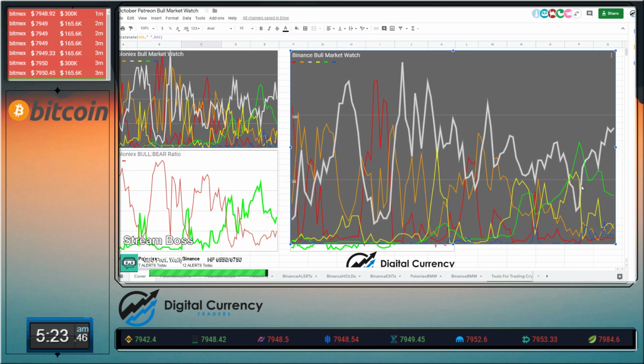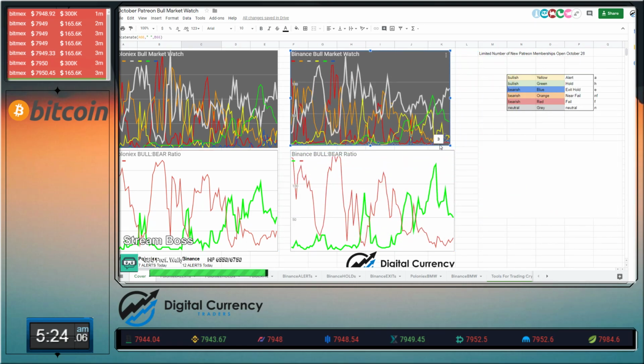So when we see the progression of this going from green and the yellows dropping off, the yellows have turned back into neutral. We see the greens flipping past blue and then jumping into neutral. Then we see the neutrals dropping off and the near fails picking up. Okay, now we're heading into more bear territory for our alts.